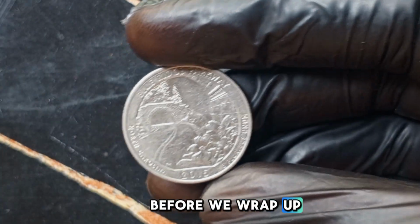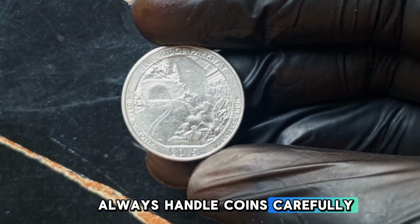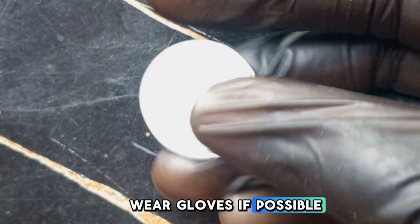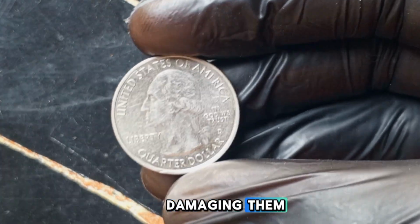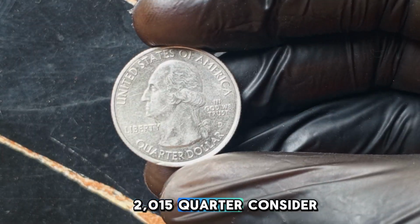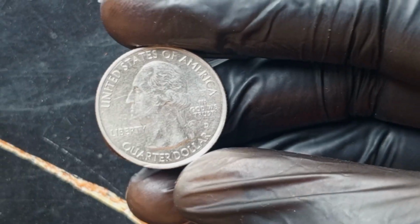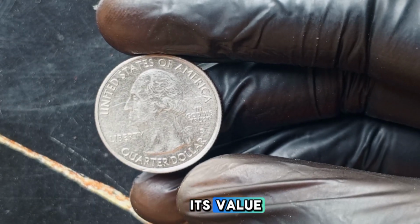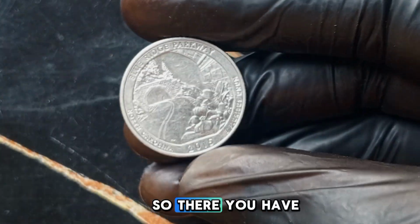Before we wrap up, here are a few tips for coin collectors. Always handle coins carefully, wear gloves if possible, and store them in a protective holder to avoid scratching or damaging them. And if you think you've found a rare or valuable 2015 quarter, consider having it graded by a professional grading service. This can help confirm its value and make it even more appealing to collectors if you decide to sell.